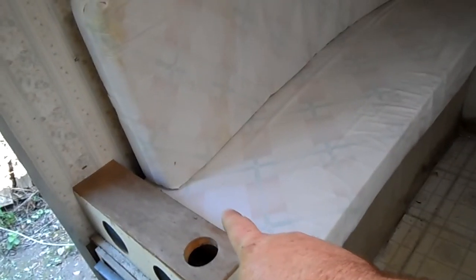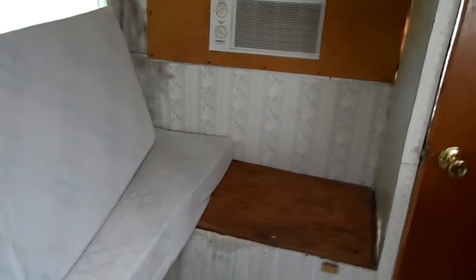This here, actually, these cushions come off, it flips out, and those cushions go on there, and you've got a bed all the way out to here. So that's, I would guess, a full-size bed. Just enough to get you by. When we go camping, we usually have a queen air mattress and a tent, but we kind of want to get away from that. So we're hoping that this is going to be something that we can use.